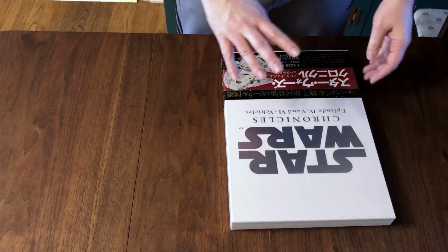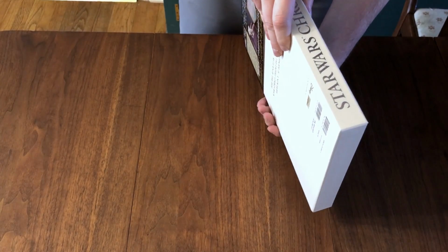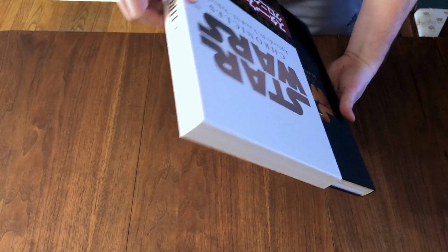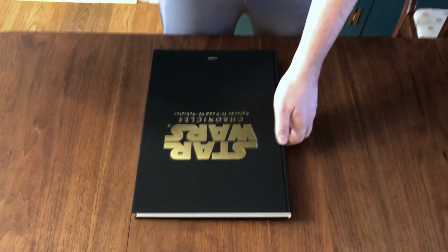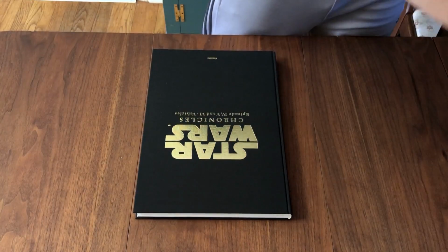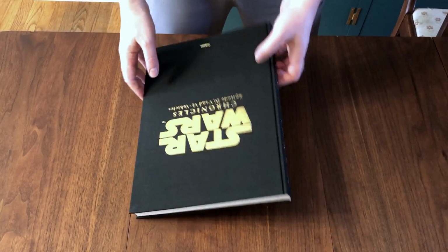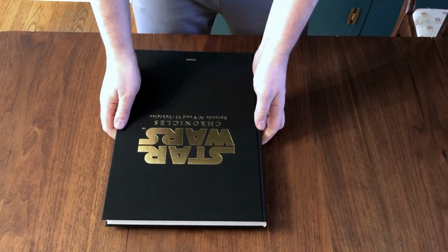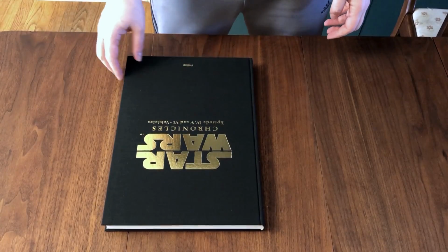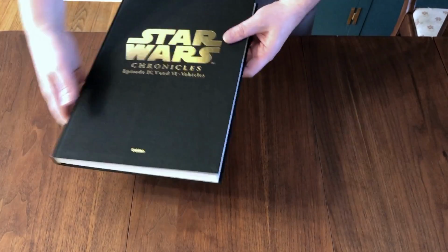Alright. Let's open this up for the very first time. Don't worry, guys, I'll be careful. I just spent a lot of money on this book, after all. Set that to the side. There we go. Pretty plain cover. It's that cloth, which unfortunately attracts lint and hair like crazy. Let me turn it around for you guys.